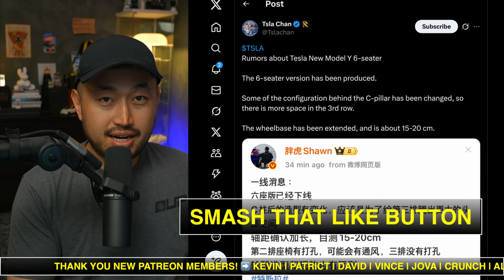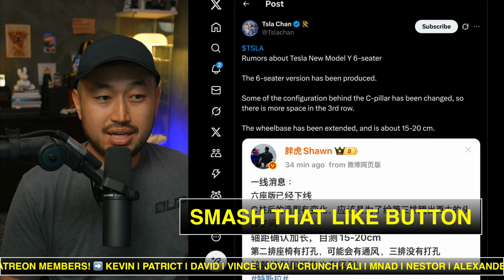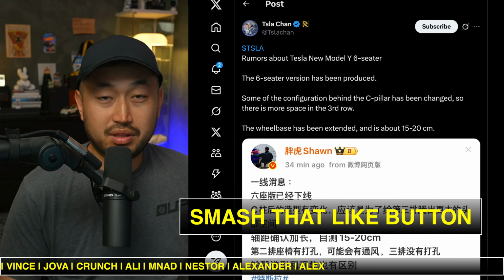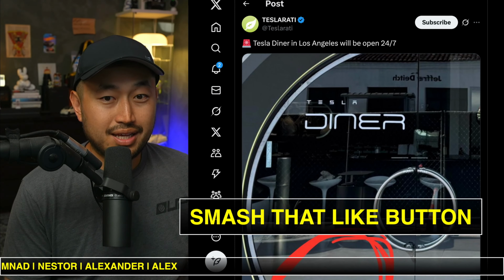And if it comes out in China this month or even next month, I would assume it's going to be a US release maybe a month or two after that, because they use China, because those factories pump out the vehicles a little bit quicker for whatever reason, and then the US would come out shortly after.